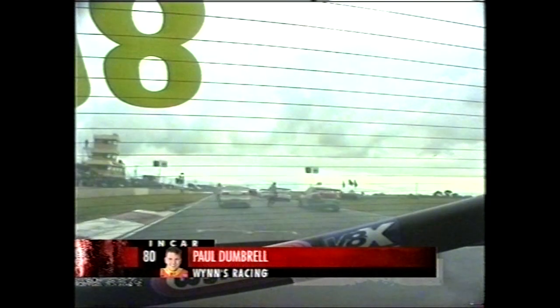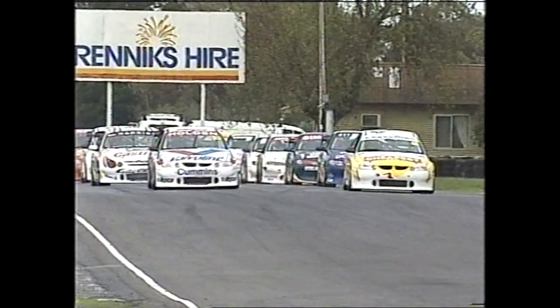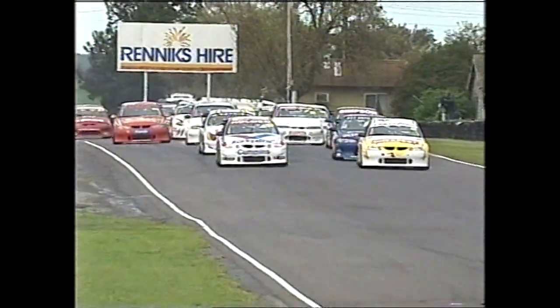Now, there are damp conditions here at Mallala, and this is going to make for a very exciting second race of the day. Revs rising. Away we go in race 2. Good start by Abel-Nisa. Harris gets a little sideways. Dale Breed already trying to make up a position, but Leanne Ferrier pushes her way through. She takes the lead in the opening corner.